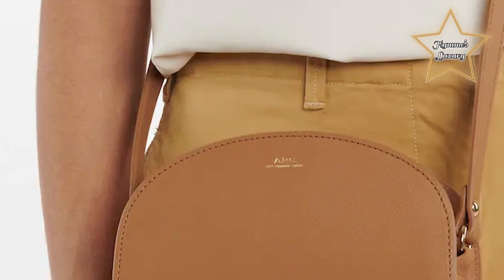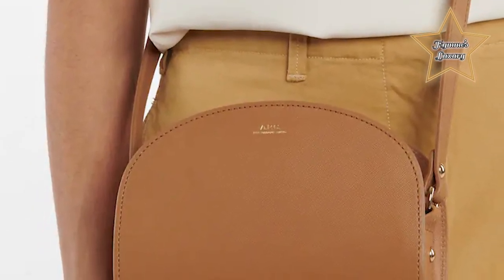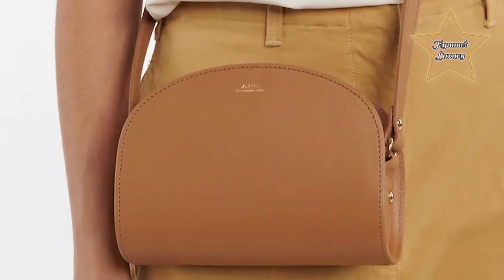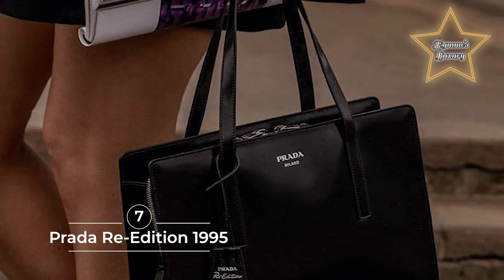Gold tone A.P.C. Rue Madame Paris logo embossed on front. Rounded rivets on sides. Interior patch pocket, leather label embossed with A.P.C. logo inside. 7. Prada Re-Edition 1995.